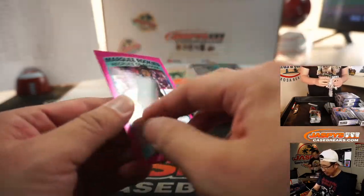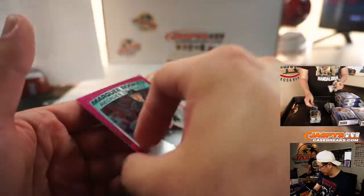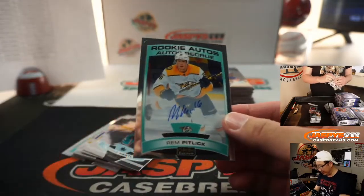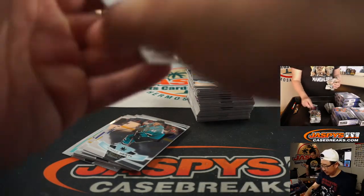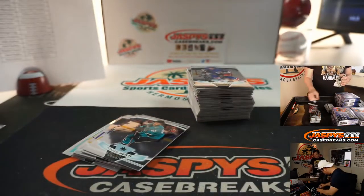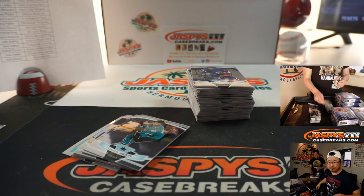Julian Gauthier. I do like how they put Matt Pink. I do like how they have the... Yeah, the name. Ah, well, there's Rem Pitlick. He really wanted to show himself here. There he is. I do like that also. There you go. That's first autograph for the Predators. There is one hard signed autograph card per box.